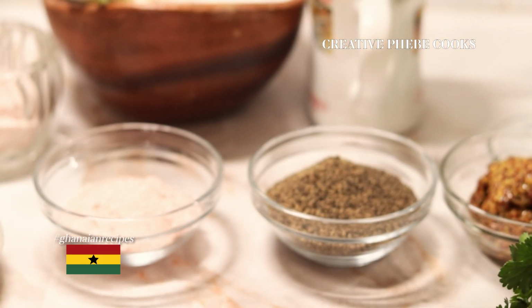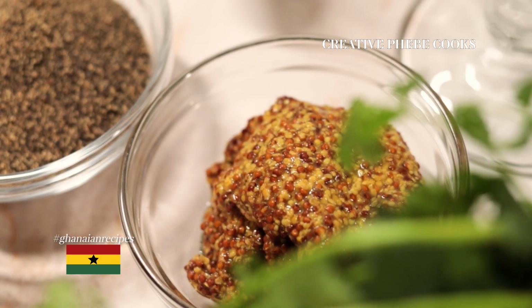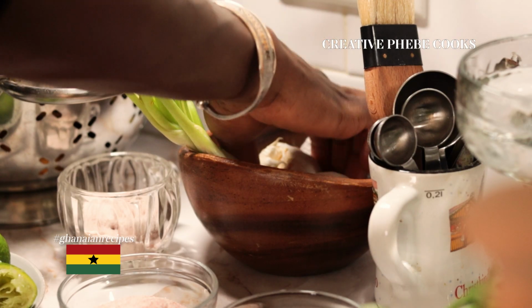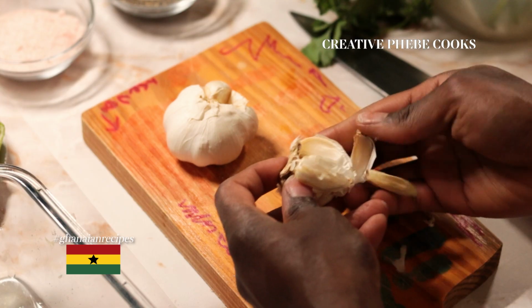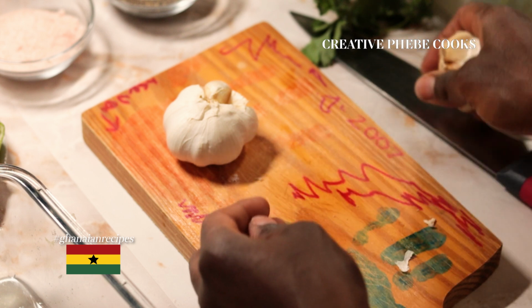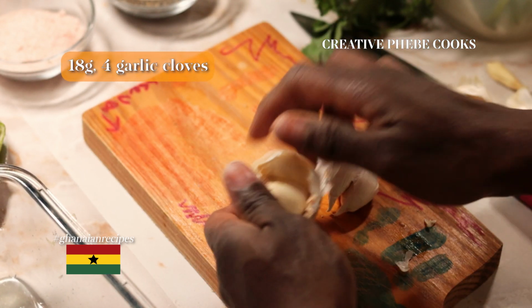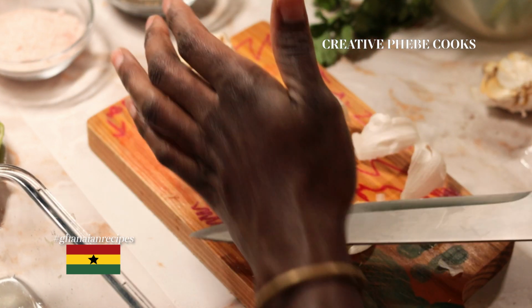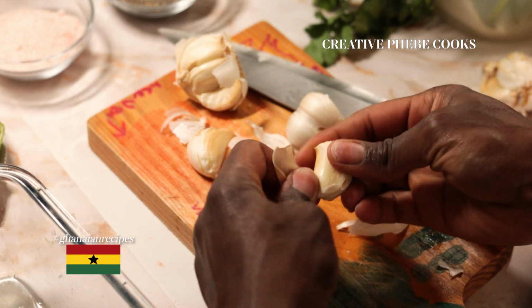To make the seasoning for the fish, I'm combining some fine Himalayan salt, ground black pepper, some Dijon mustard grains, some cilantro leaves. You could also use parsley in place of cilantro if you prefer it, or if you do not have it available. I'm also gonna peel some garlic cloves, and I'll also be adding 1 habanero pepper. If you do not like it that spicy, you can adjust the spice level according to your tolerance.